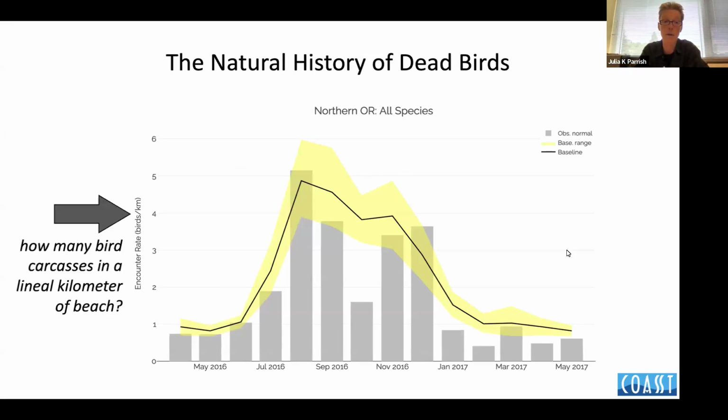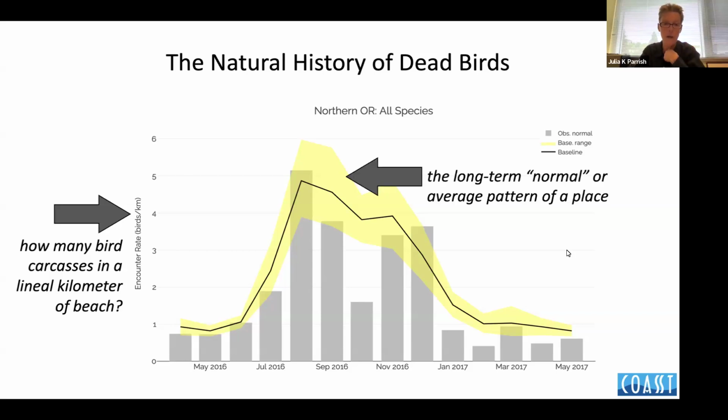Here again on the y-axis is the question, how many carcasses would you expect to find in a lineal kilometer of beach? The black line with the yellow wash is just the long-term normal or average pattern of the place, summed over all of the beaches in that place and all of the years that we have collected data. That three-humped curve gives you the long-term average. Theoretically, every time new data come into the coast database, we're very subtly changing those patterns. But because we've been going for so many years, they're fairly immutable unless something big is happening.